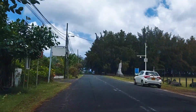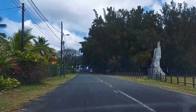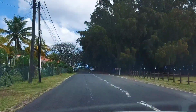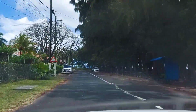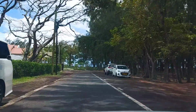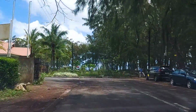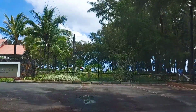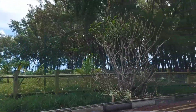Absolutely. So this is the monument to the first aircraft landing in Mauritius, which came from Reunion. Mont Choisy Beach there. We're going to drive down to the end of the road as far as we possibly can. There's some resorts next to us. Yeah, hotels and things. But I think the road actually ends here with a hotel. Yeah, so this is Tarissa's Resort and Spa. Well, I'm going to stop the car here.